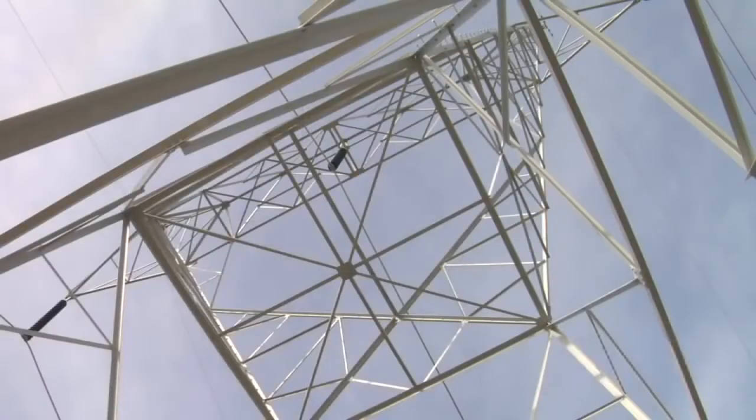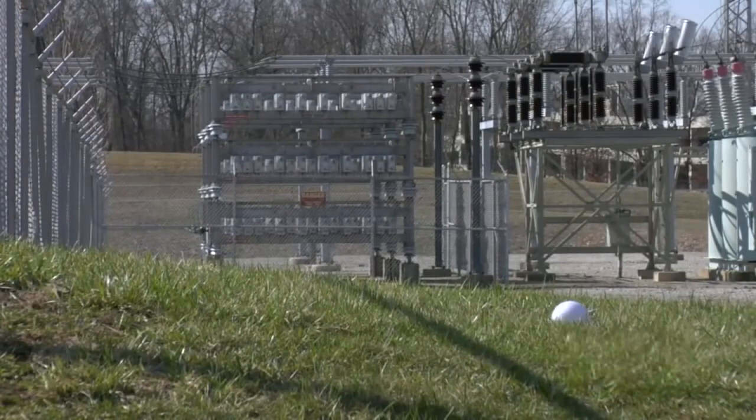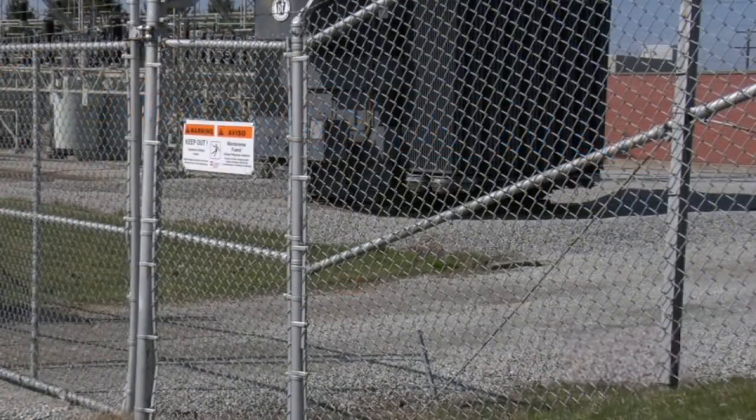Do not touch or attempt to climb transmission towers. Do not enter a substation for any reason. If a child's ball or other object ends up in the substation, do not attempt to retrieve it. Call the power company to remove the object safely. Do not touch, climb, or cut holes in substation fencing. The fencing is there for your protection.